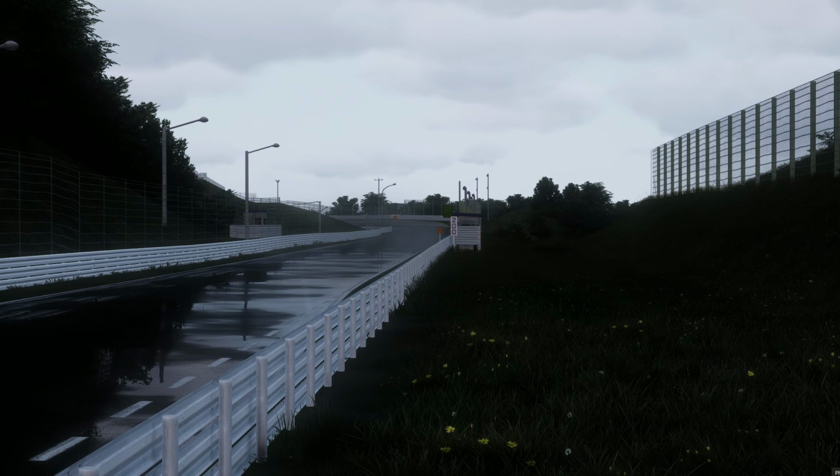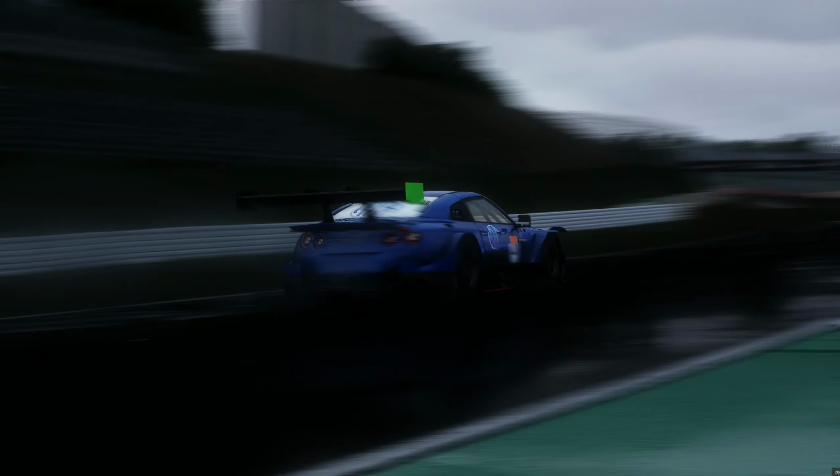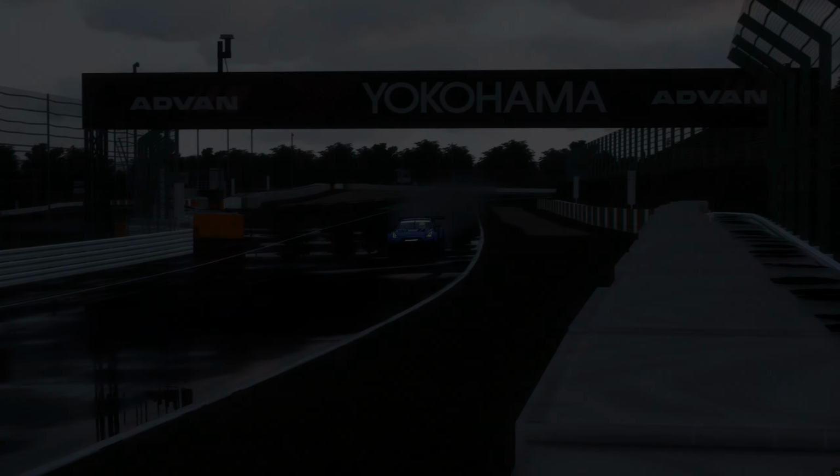I don't even know if AVR is going to make more cars, but I hope they do. I hope they make that Nissan Z Super GT car. Maybe eventually get a full list of Super GT cars. Who knows? But yeah, I'll shut up now, and I will let you listen to Godzilla in its top-tier racing flesh.